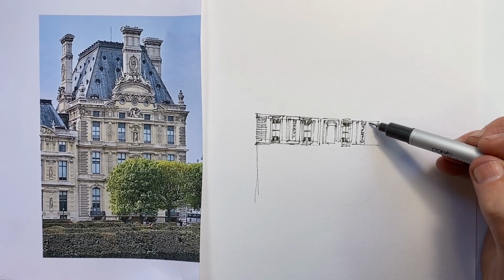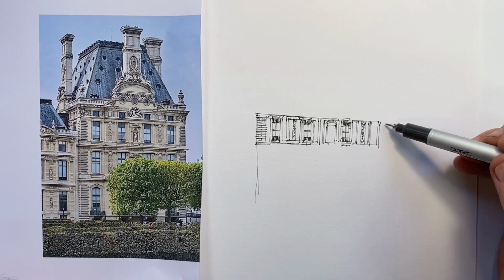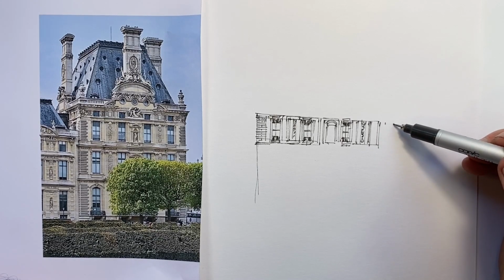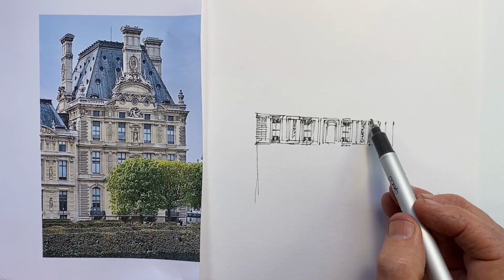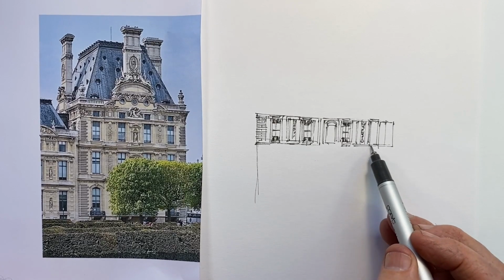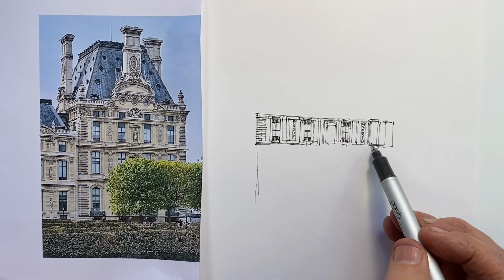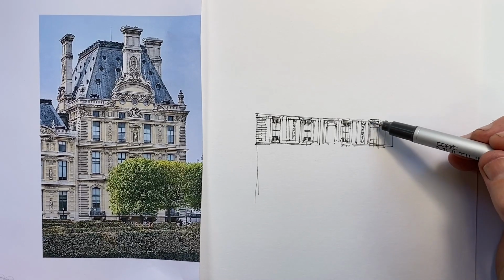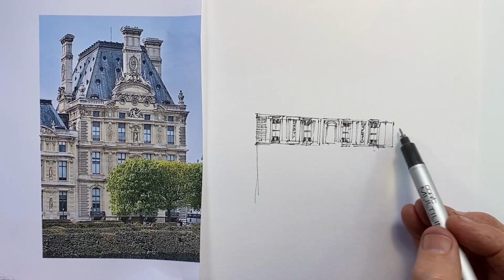So how do we draw this in a relatively short space of time? I chose 20 minutes because I thought, well, that's a sort of length of time that perhaps if you're with a travelling tourist party, that people are prepared to hang around the one place for, merely to let you do a drawing. And so how much can I capture in a brisk gestural style of this part of the Louvre complex in just 20 minutes?